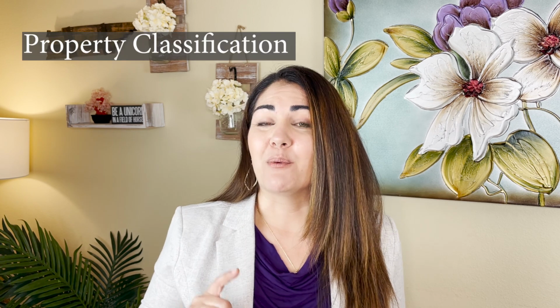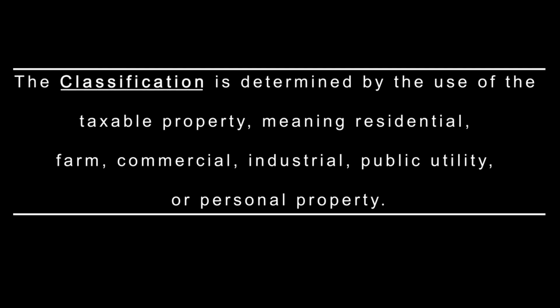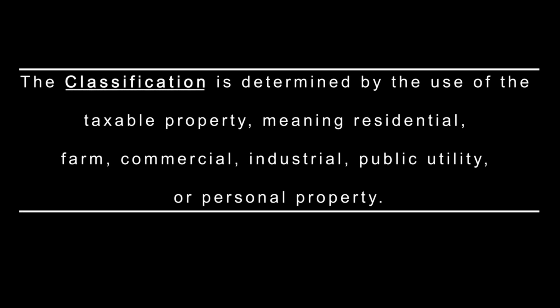So how do we calculate property taxes in Tennessee? Well, there are 4 components that you'll need to have in order to calculate your property taxes: the property's classification, the appraised value, the assessed value, and then the tax rate. The classification is determined by the use of the property. Is it residential, farm, commercial, industrial, etc.?